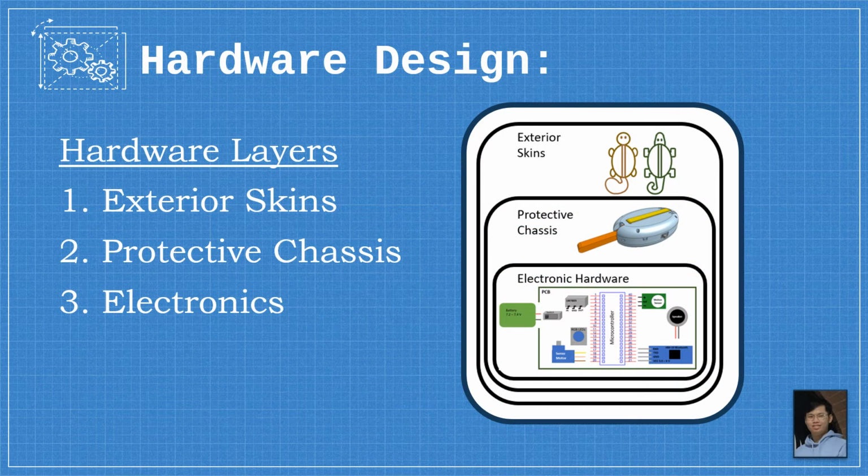For the toy, we have three hardware layers. The outermost layer is the interchangeable exterior skins. The middle layer is a protective chassis. And the innermost layer is electronics with the PCB and its components.